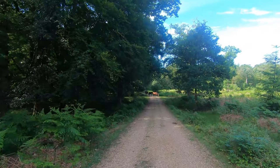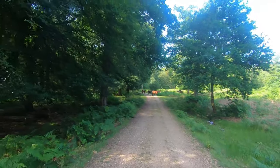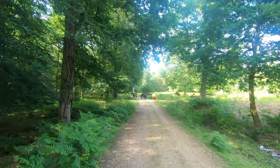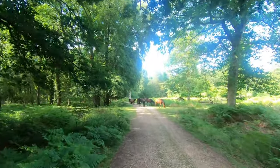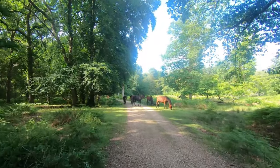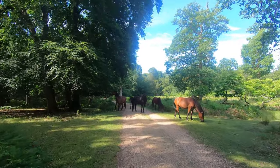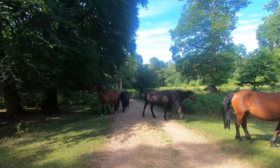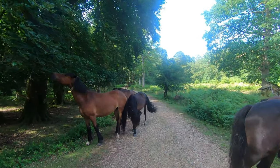Ahead of us now, we can see a group of New Forest ponies. Although the ponies seem tame, they are wild animals and they can kick and bite if they feel like it. We need to be a bit careful as we pass. They're all in very good condition.